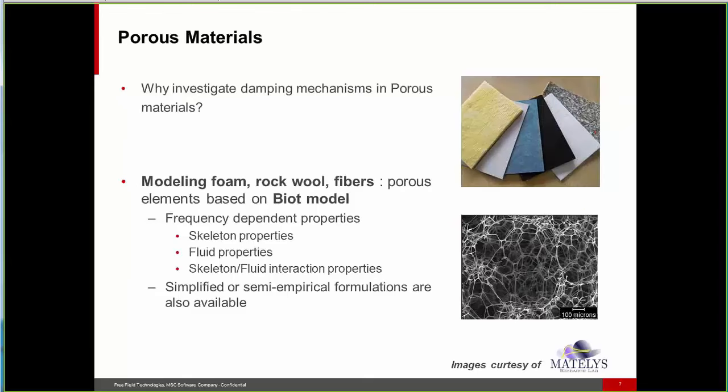So why do we need to investigate porous materials? Porous materials have multiple energy dissipation mechanisms, some specific to their biphasic nature too. These dissipation mechanisms make porous materials an excellent choice for limiting sound and vibration. And to this aim, porous materials are modeled by means of the Biot formulation, since it's numerically attractive for computational reasons, it's easy to couple with solids and fluids, and also the anisotropic formulation is available.